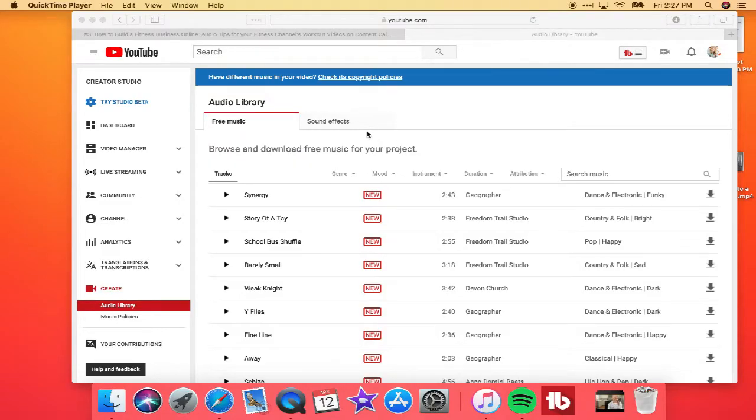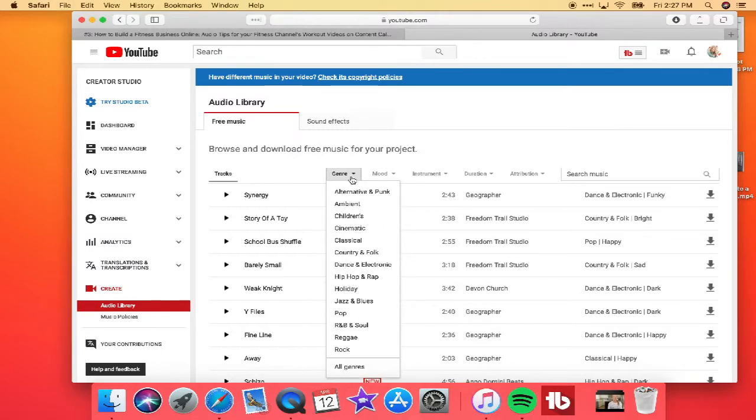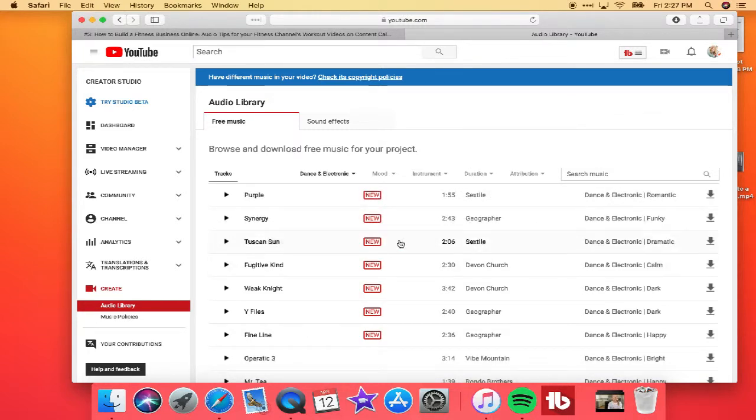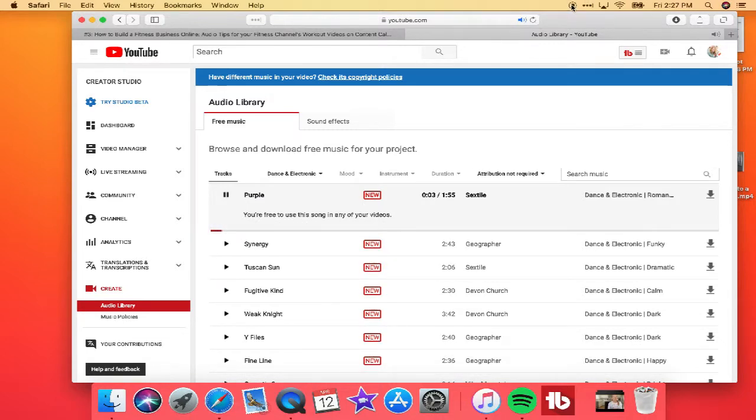So here I'll show you my screen, where I go onto YouTube's audio library. It's really nice because you can filter according to what you're wanting. So you can filter according to genre or mood. If I do mood, I'm usually going for bright, but if I'm looking for genre, which is what I normally do, I typically will filter by dance and electronic for my bar videos because those tend to have a pretty steady driving beat. I'll do rock for more traditional fitness videos, like a weight workout. And then I usually go with the ambient genre for my yoga and Pilates videos.